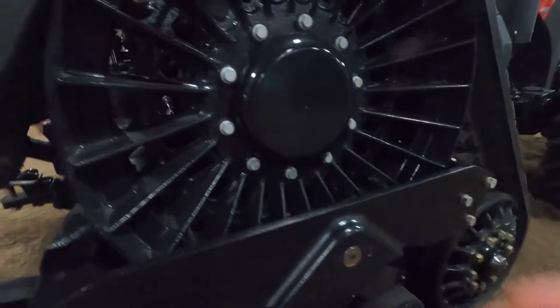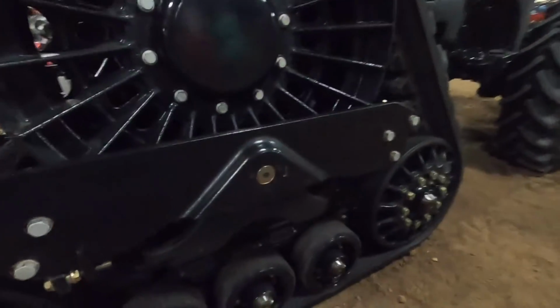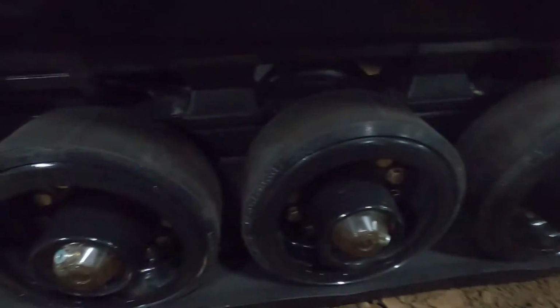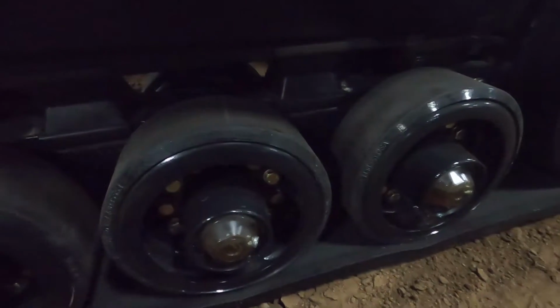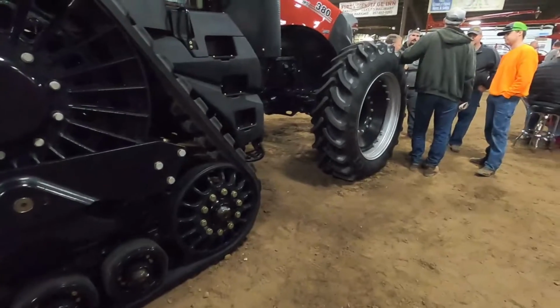I know when they had these 18-inch tracks on the Steigers, they had a lot of issues with the bogey wheel bearings going out. I'm not sure if they changed that on these or not. But yeah, these look a little bit squirrely in my opinion.